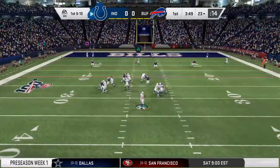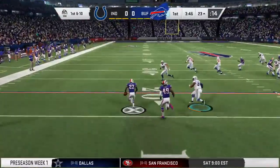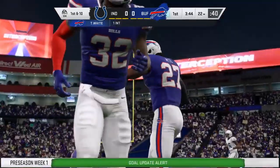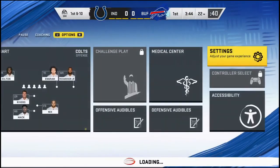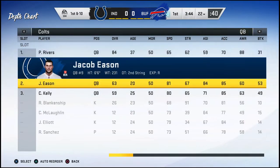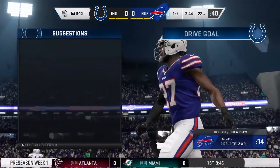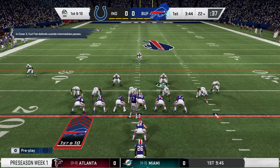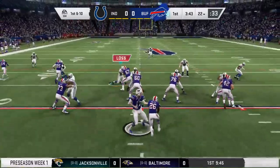The play fake here, Rivers. Into heavy traffic, and it's intercepted. Tre'Davious White with a pick, and this one will be brought back to the 22. Certainly not how they envisioned ending their opening drive here in the first quarter. Too many ones in this play. First quarter, first drive, first interception. And that last one, that hurts.